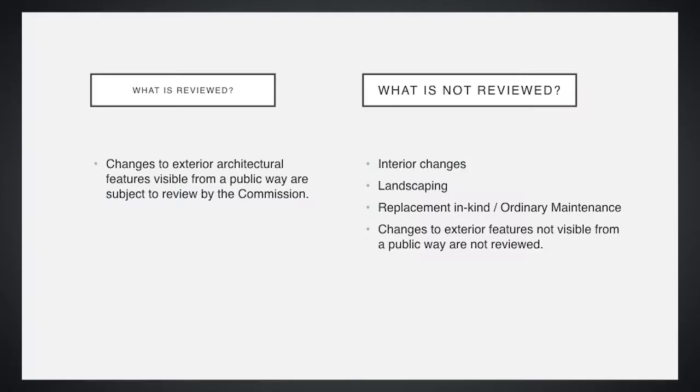A little bit about what the HDC does. We're really just 10 citizens within the town that meet twice a month to review certificates of appropriateness. Basically, what we look at are those things that are in the public way, meaning from the street or from one of the rivers. We have no jurisdiction over plantings or what goes on within a house. We don't review, nor would we want to review, any reconstruction projects that are just replacement in kind. That's not our area. We're basically just trying to maintain the integrity of the neighborhoods the way they are.